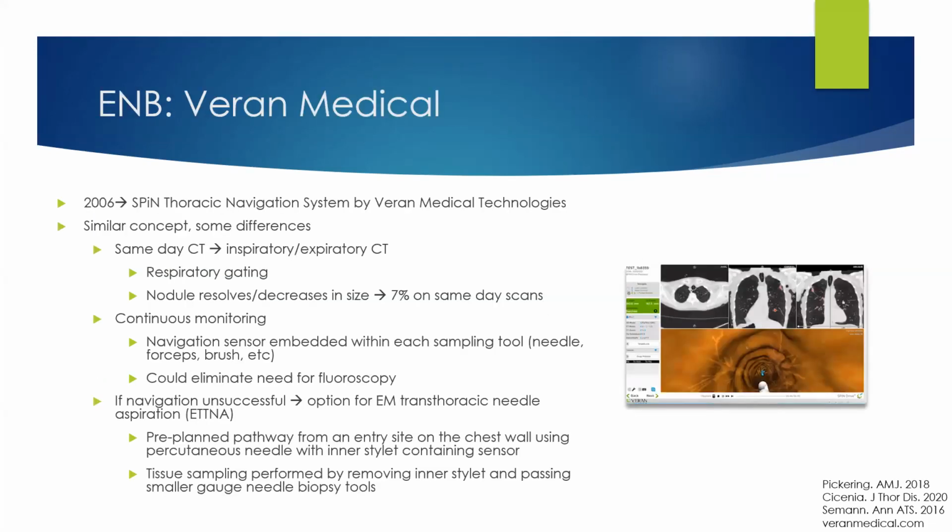So in 2006, Viren came out with their platform, and it's similar in concept, but has some significant differences. The first is that with Super D, you get a CT that was done just within the last 30 days, and that's what you use to generate your virtual bronchoscopic route, whereas here they require a same-day CT, and you get both an inspiratory and an expiratory film.